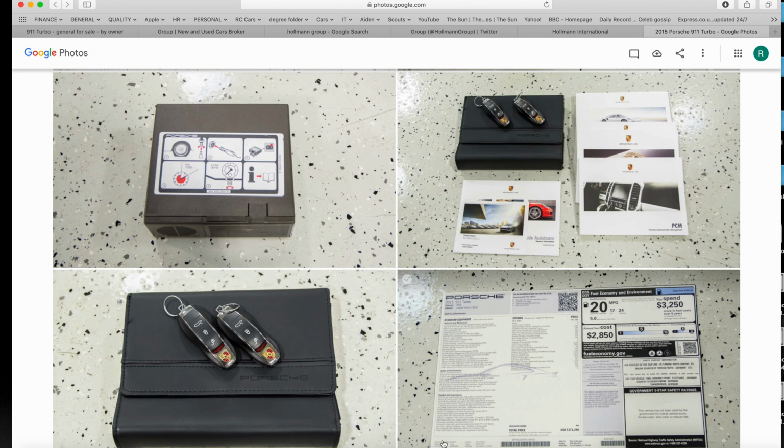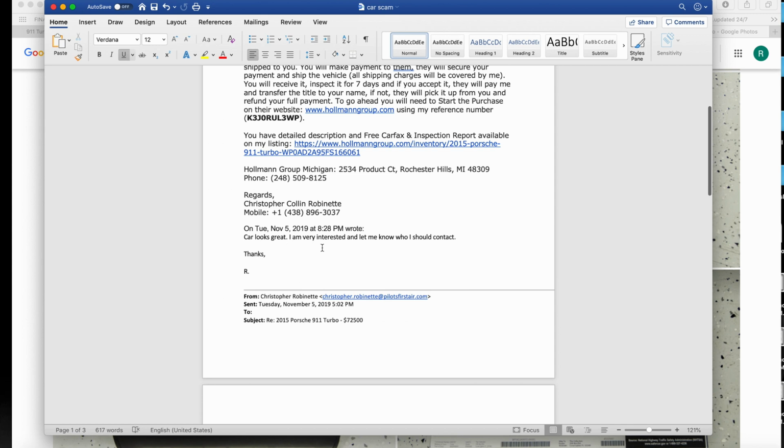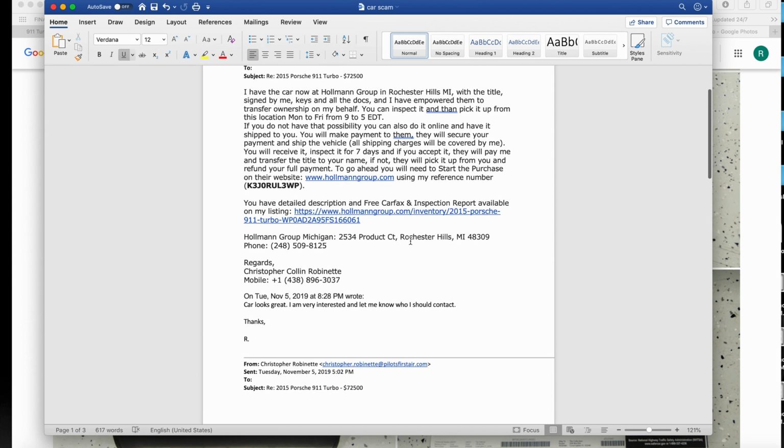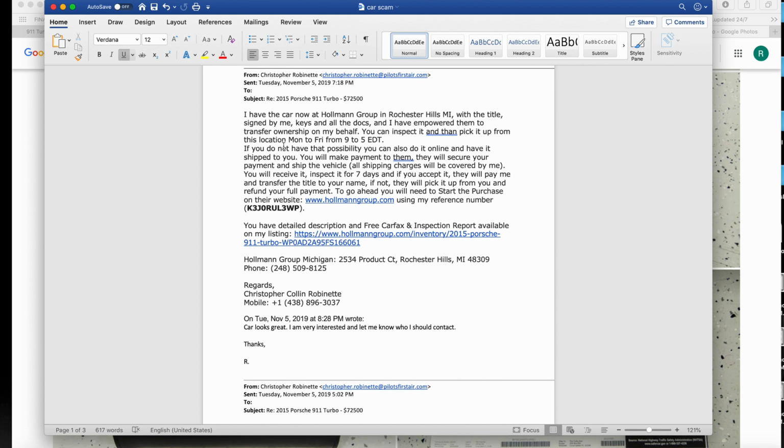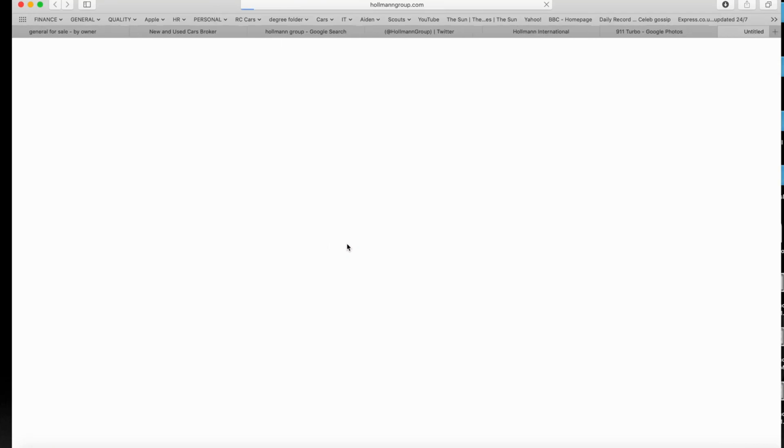So of course, I then go back to him and say, car looks great, I'm very interested, let me know who I should contact. And this is when it gets a little bit strange. He's now claiming that the car is at a place called Holman Group in Rochester Hills, and a title signed by me gives them empowerment to transfer ownership on his behalf. He's done a power of attorney to this Holman Group, use this reference number. And it's like, okay, let me take a look at this Holman Group and find out who they are. So a couple of things, I guess. Let's click on this.